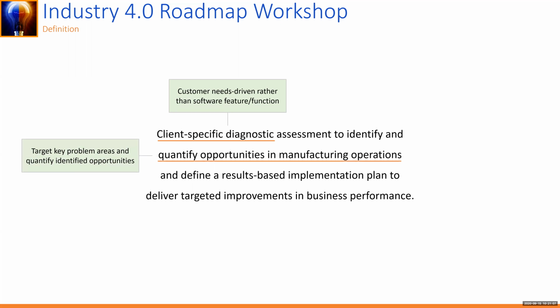We're going to target those problem areas and really quantify what are the identified opportunities within there. And some of those will be, hopefully most of them are, absolutely dollar driven, but then some are those soft factors that I talked about as well, like employee retention and so forth.